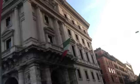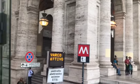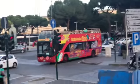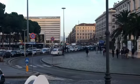We see the Italian flag there. Actually, as you ride the bus around Rome, you're able to see most of the touristic stuff, and the driver really does a good explanation. Of course, that's another picture of the tourist bus, the hop-in, hop-out bus to tour the city.